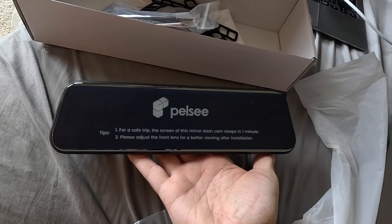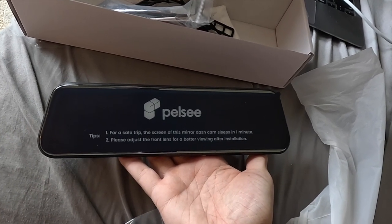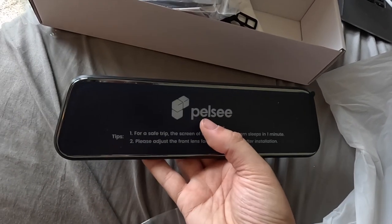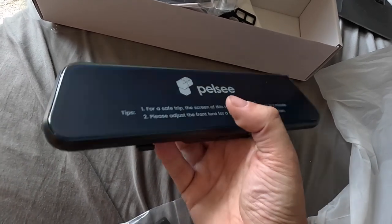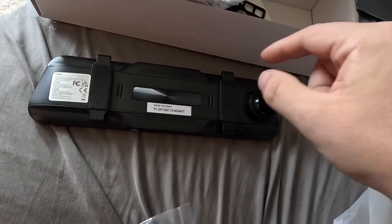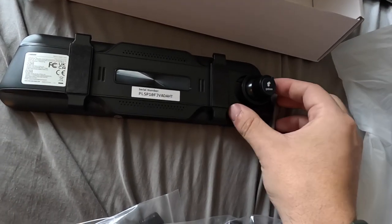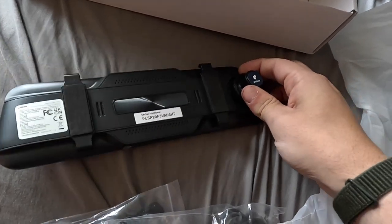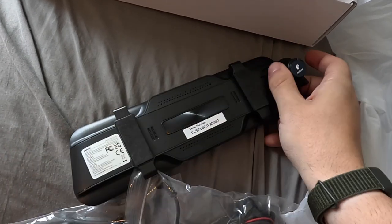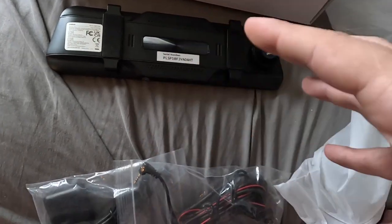Safe trip. The screen of this mirror dash cam sleeps in 1 minute. Please adjust the front lens for a better viewing after installation. So this is also gonna act as your rear view mirror, which is actually a really crazy concept to me. And then if you guys can see on the back, that is what is going to hook up the straps. And then there's the camera itself. Let's see, okay, it has some turning radius, and you can also pull it out and adjust where it is as well. I don't know how it's gonna fit with mine, so we're just gonna have to go out and test it out. So let's jump right into that.